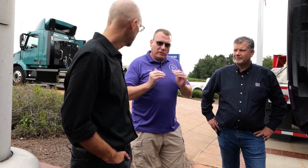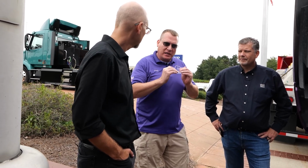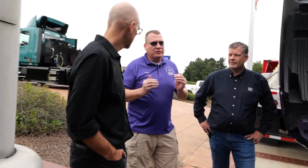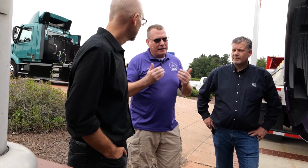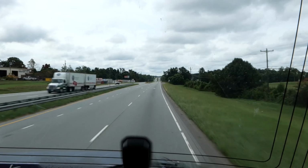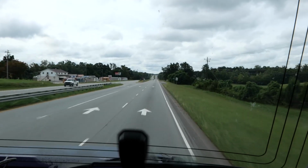When you get the 6x2 right, and we're talking about getting the specs right on it, it's a very viable solution. The traction is excellent, tire life is excellent, ride and handling are probably actually better than a 6x4, and fuel efficiency is certainly better than a 6x4.